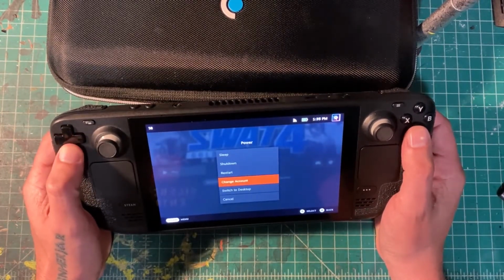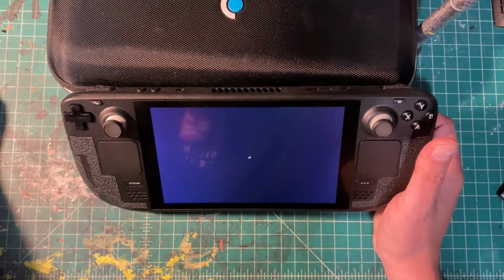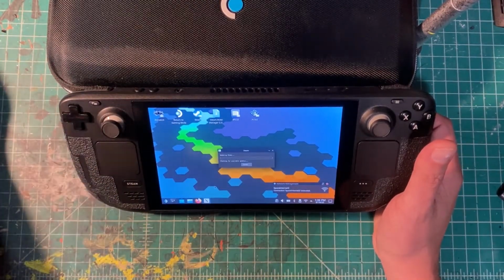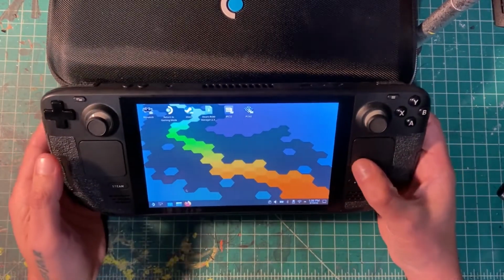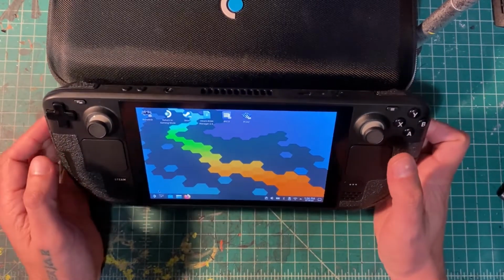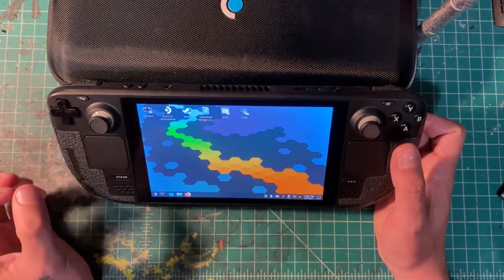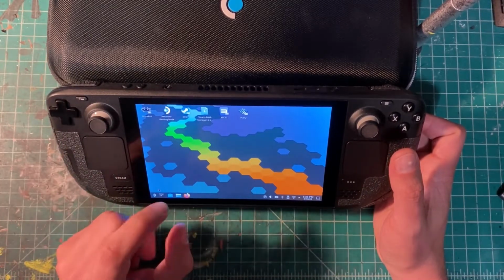I do just want to show you real quick. If you do see that and you're like, oh, SWAT 4, for the record, SWAT 4 is installed on here and it's being managed and added to that Steam library. It's through the Heroic launcher. It's in your app list, or you'll have to search for it in your apps list while you're here in desktop mode. And that app lets you install games from GOG, and there's some other kind of launcher in there, I think.